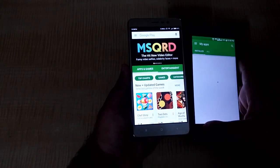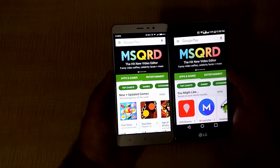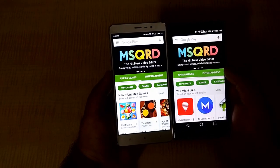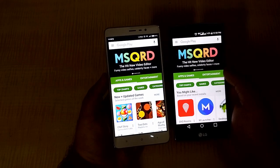Here you can see I opened the Play Store on both phones. The LG G4 has a bluish color temperature, while the Redmi Note 3 keeps things close to 6500 kelvins.